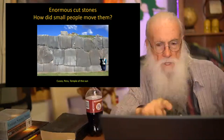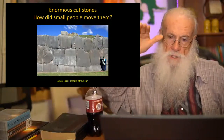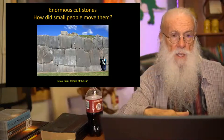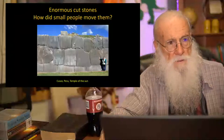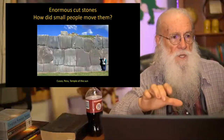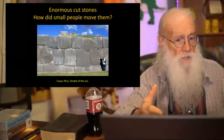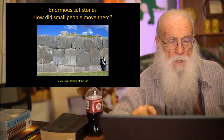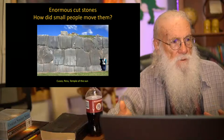Supposedly these stones came from 14 miles away. They carved them down a valley and up the valley to Cusco. I think it's 14,000 feet over there. I couldn't even breathe. I made it up the steps and went over the big rock and just sat there for a minute. I couldn't even breathe. Here's these guys doing all this stuff 800 years ago. Was it them? Was it the Peruvians? Like, why would anybody do that?